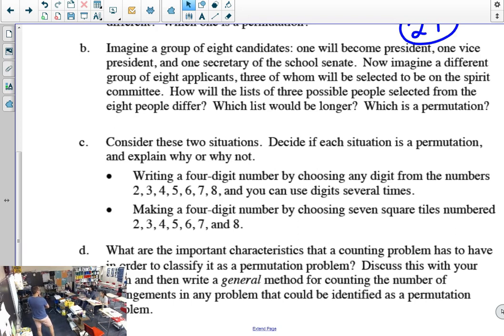Because it wouldn't be if you're considering the different specific roles. I think it's a permutation because it's a different group of 8 applicants that didn't get any of the other jobs. Unless the different group of 8 applicants can have the people who got president, vice president, or secretary in it, then there's no repetition, so it's not a permutation. Are you merging 2 situations? We were just talking about president, vice president, secretary first. Is that a permutation? Can we repeat?